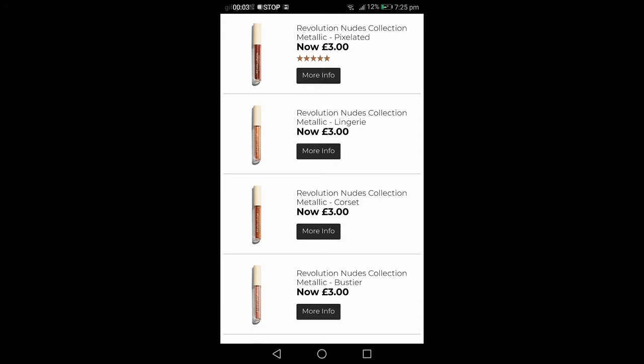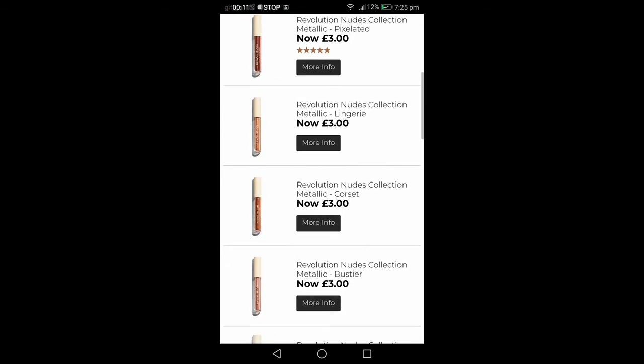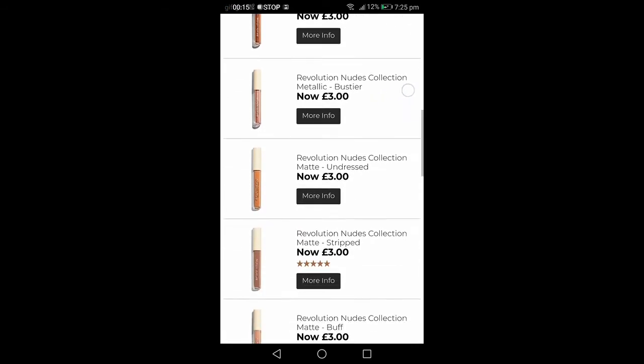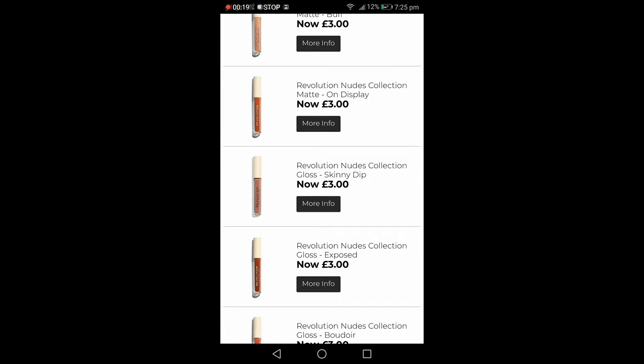Okay, these are also new. This is the Revolution Nudes collection. I have actually got 4 shades in this. I have got Pixelated, I've got Bustier, I've got Stripped, and I also have Skinny Dip.